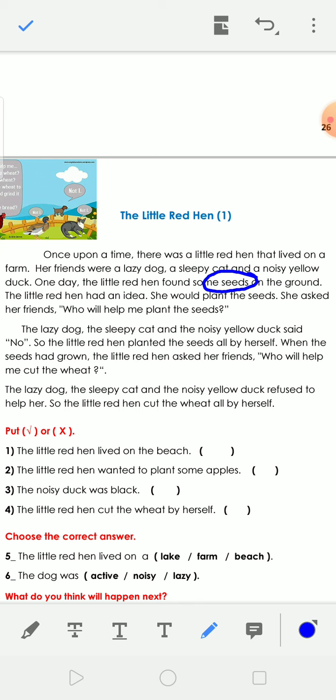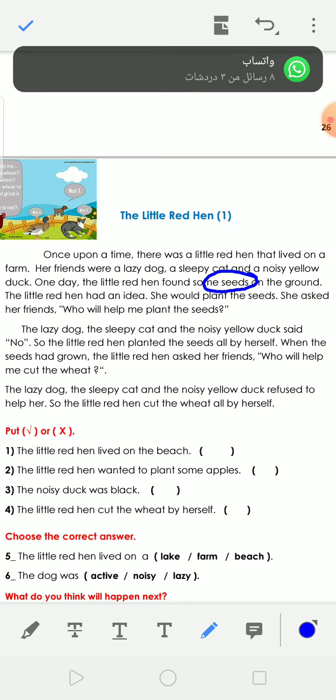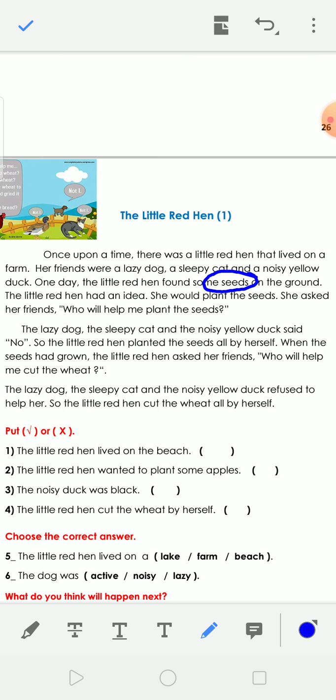She asked her friends, "Who will help me plant the seeds?" She needed anyone to help her, but all of them said no. So are they helpful? Of course not, because they didn't want to help her. The lazy dog, the sleepy cat, and the noisy yellow duck said no. So the little red hen planted the seeds all by herself. Yes, she planted the seeds alone without any help.